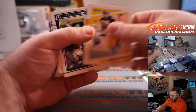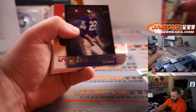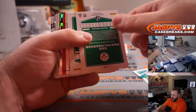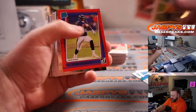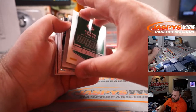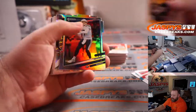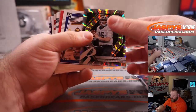Aaron Rodgers, no helmet for the Packers. Tua Tagovailoa, second year for the Dolphins. And Justin Herbert, no helmet for the Chargers. George Kittle, no helmet for the 49ers. And Philip Rivers to 75, die cut for the Chargers, Damian Cortez.